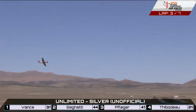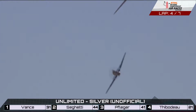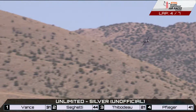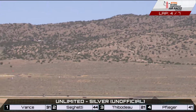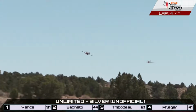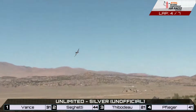Back to our leaders right now. Still it is race 31, Speedball Alice and Dan Vance. Behind him, Brant Seghetti in Blondie. More than halfway through this race already. These Unlimiteds move around fast here. Look how low he is. Just low and tight on the pylons. He's been doing this a while.